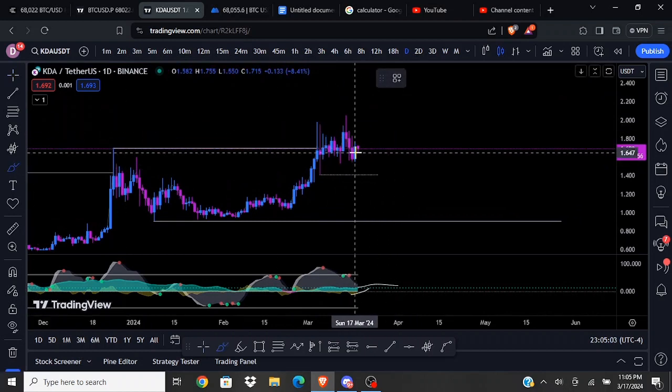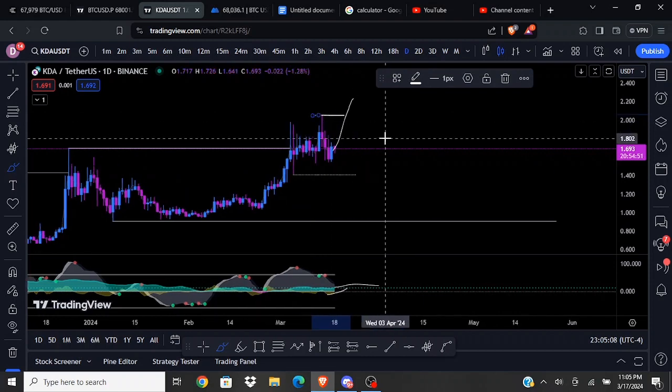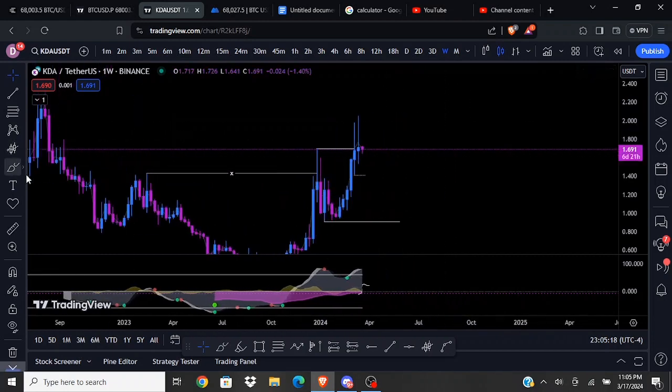And basically, I'm just waiting until we hopefully get an aggressive break above these wick highs. That's what I'm looking for. Or even just a weekly close above one of these wick highs.